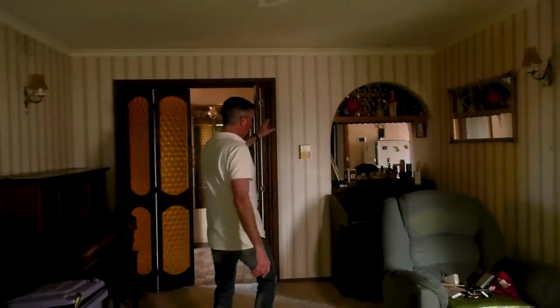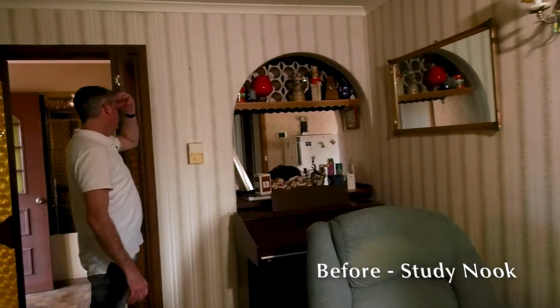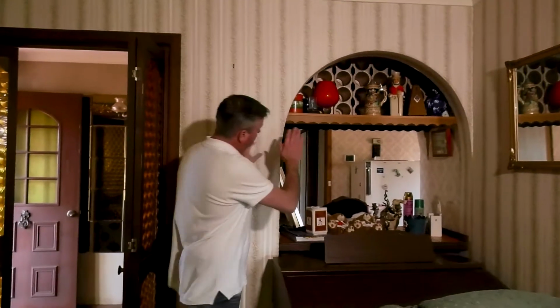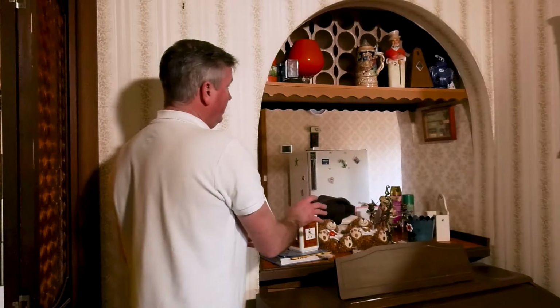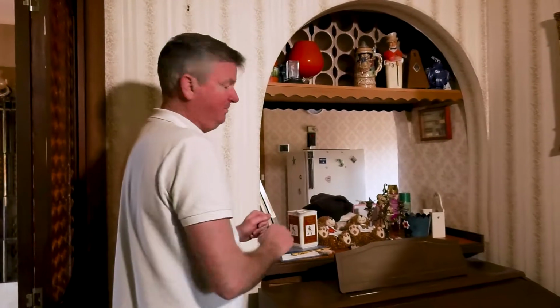What we're doing over here is we've got something what is an old bar. We're going to change that. We're going to square set this and we're going to plaster it at the back there. So that's going to be a wall of plaster there. And we're going to turn this area into a study nook. So we'll set you up with a nice little desk, a laptop, and there's your little nook.